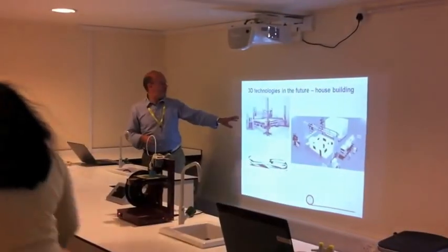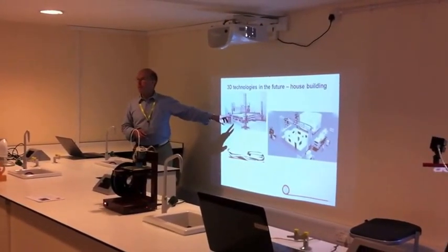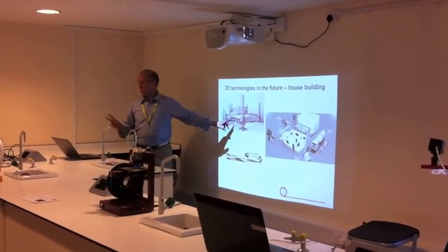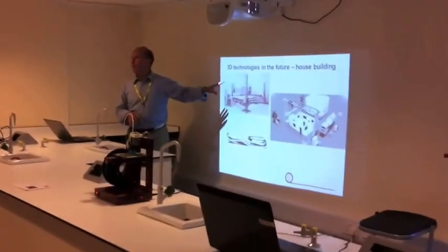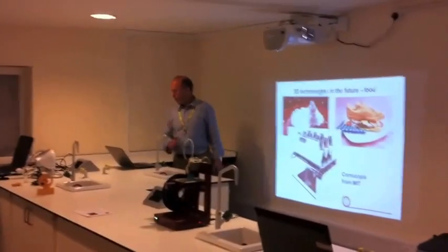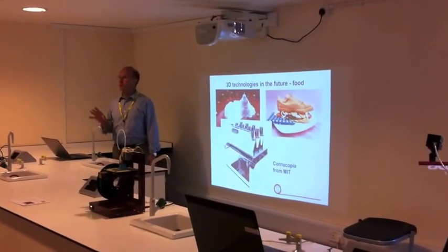So this is a machine which is big enough to make a 3D building. And this is going to change the way that buildings are made, because you can make buildings very cheaply and very quickly. Food. You can make food through 3D printing. There are some food printers in the world.